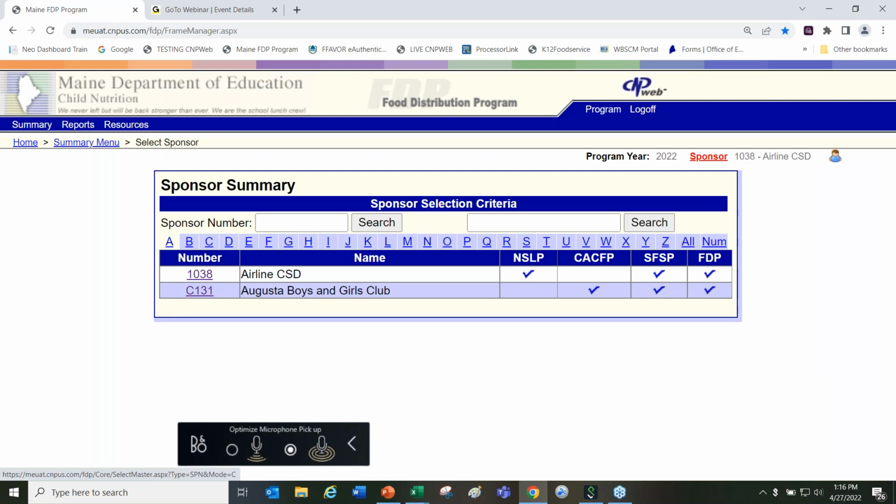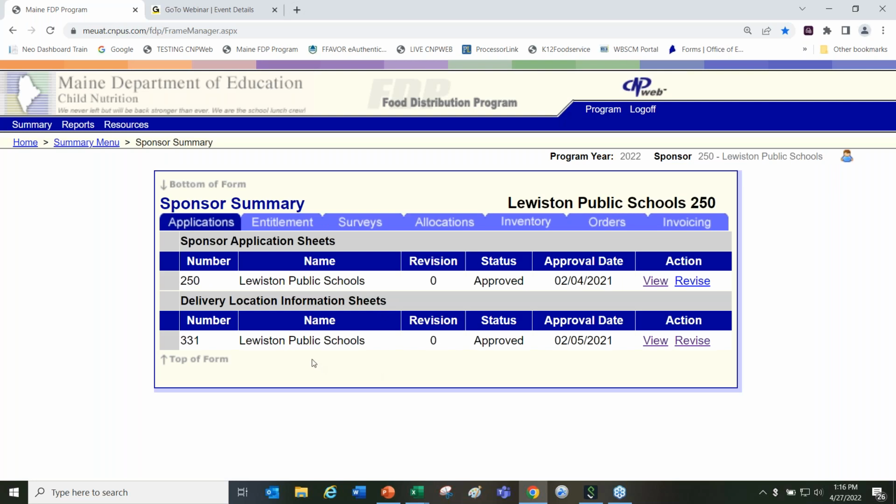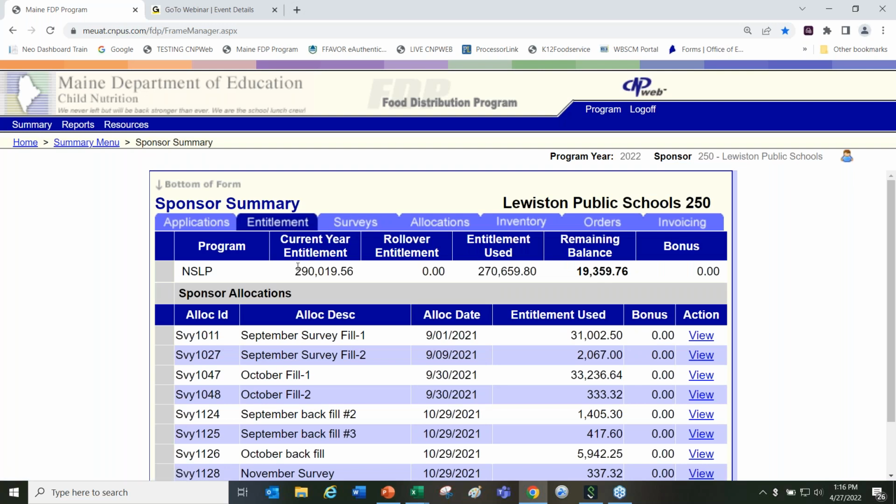If you decide, let's go back to Lewiston. And Lewiston decides that they do not want their summer food delivered to the Lewiston public schools, I have to add another site in for them. And then it comes over to me, I have to approve it, and then you can start playing. Once I get everything set up, you'll be able to tell. If you want to tell after it has been set up, you will go to your Entitlement tab. This is where it'll tell you how much money you start with and how much your remaining balance is. And this is in testing, so this isn't always true.